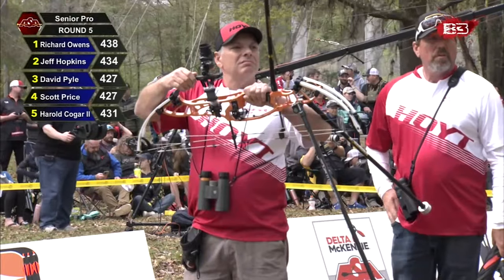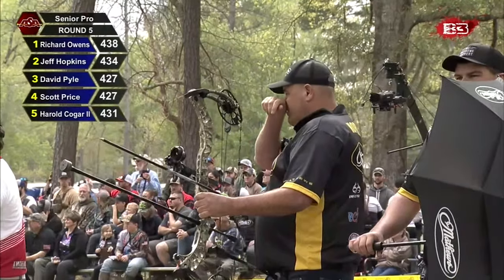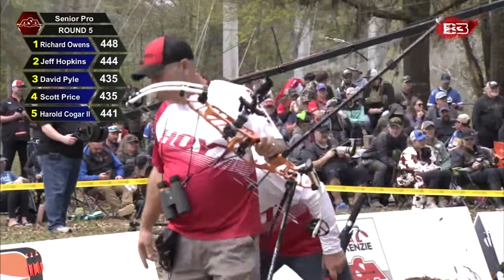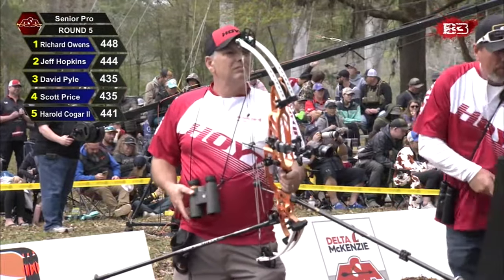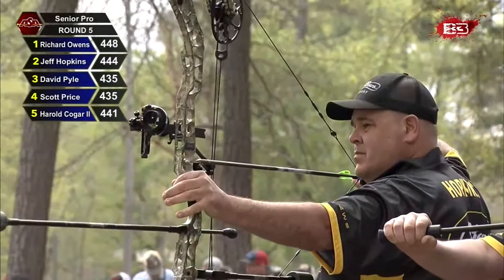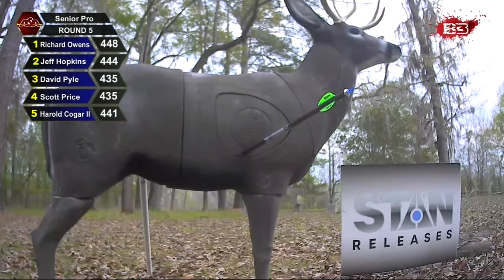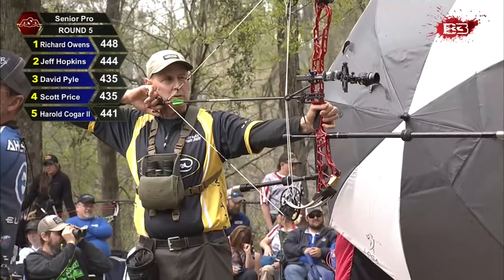All right, so there's got to be some strategy that's going to play in for Hopkins right there. You're actually 4 points back as we reset the scores, 448 to 444. Hopkins has more bonus rings than Owens, who we're looking at here in the Hoyt jersey. So Jeff Hopkins has got to really think about his strategy: is it time to go for a 14? I can tell you that the stand mule deer is not the closest target on the range. There's a good look at Jeff right there. He really needs a 12. Ooh, that fired quick and he went right underneath of it. That 8 will be detrimental depending on what Richard does.